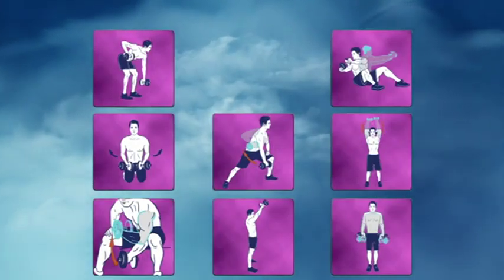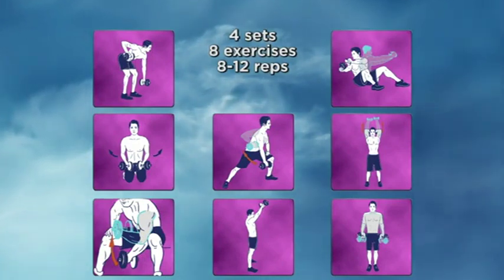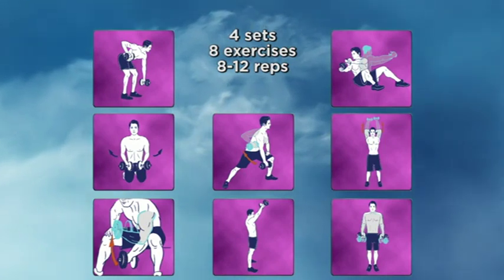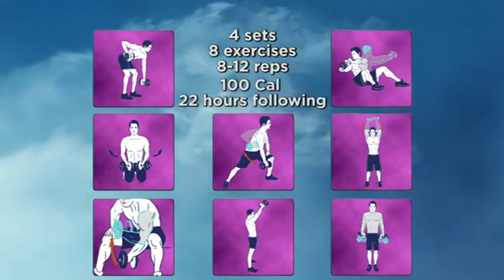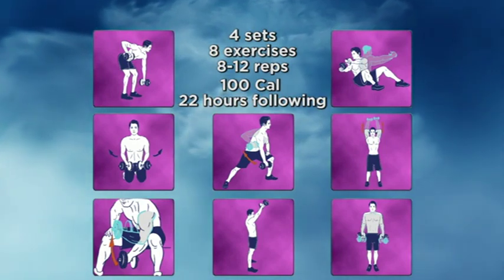Similarly, traditional resistance training with 4 sets of 8 exercises done for 8 to 12 repetitions has been shown to burn about 100 extra calories over the 22 hours following resistance exercise.